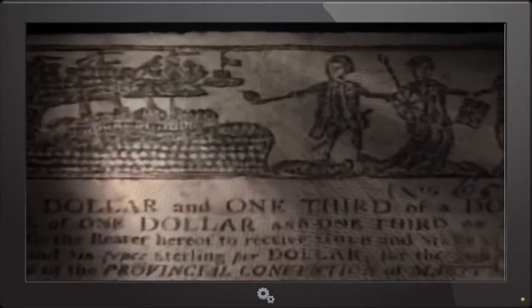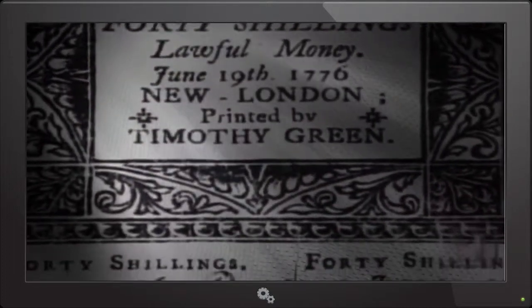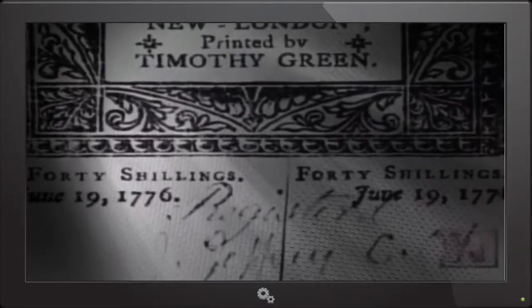Because the paper money was backed solely by a promise by the issuer to pay, the value of a paper note was always changing. These bills were early forms of promissory notes. They would go based on the faith of the people in that government that was issuing the currency, or the person that was issuing the currency.